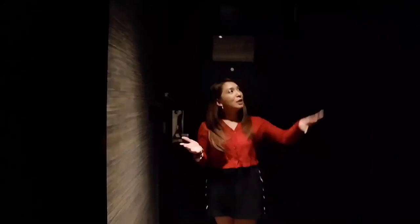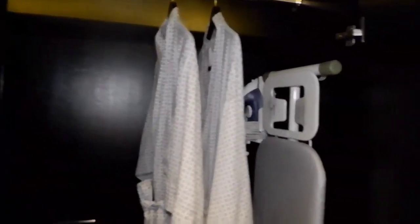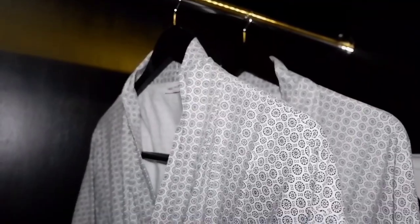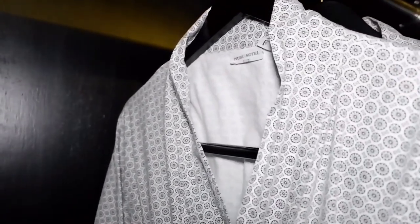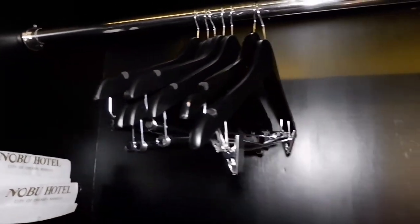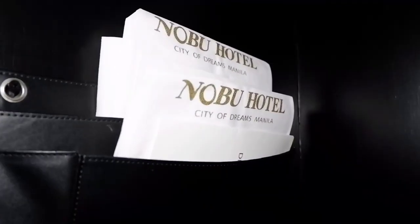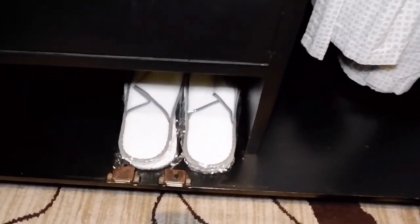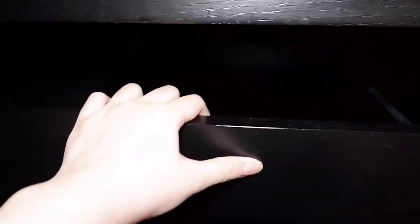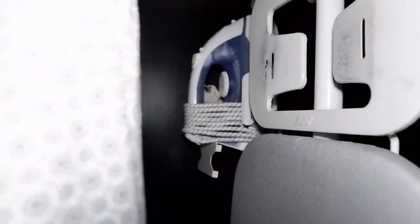You enter the room, you will see a huge cabinet here. So we have two bathrobes here, and hangers for our clothes and laundry bags. And here we have slippers and drawers here. So we have iron and iron board.